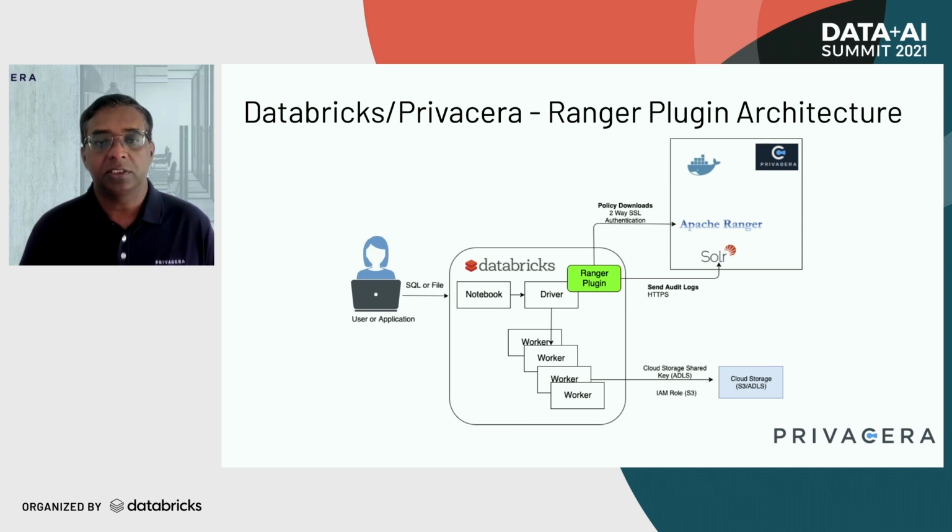Now, since the plugins are running within the same process, not as a separate process, it is super efficient. So what happens is, when you're running a query or trying to access a file, it does a very quick check whether the user has permission to the table, the columns, or the objects the user is trying to access, and also whether masking or a row-level filter predicate has to be applied. And if it has to be applied, it rewrites the query on the fly.